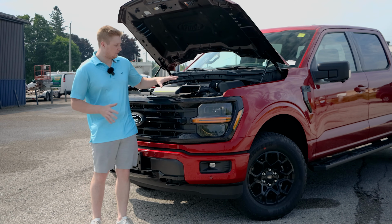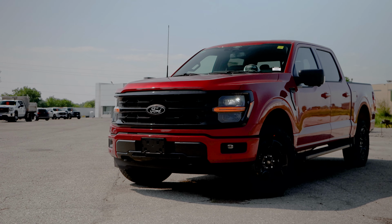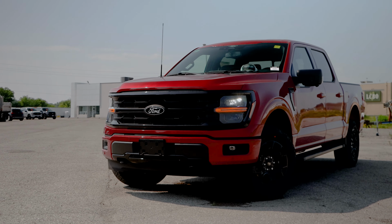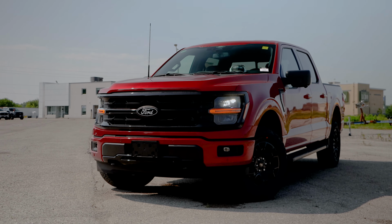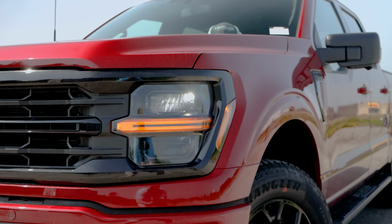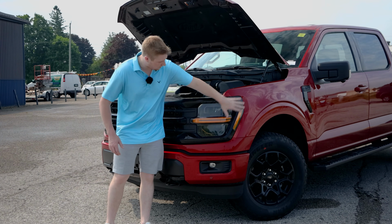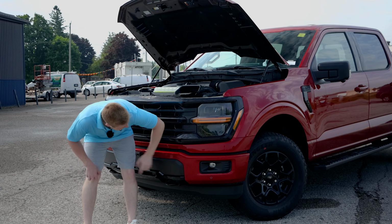Now, one really cool thing about the front end, you're looking at a coast-to-coast grille. That's what Ford is calling this. You'll see how it wraps around the headlights here. Nice looking headlights too, divided by the amber. The grille is blacked out, really cool looking how it comes all the way around. Below that, you've got your fog lights.